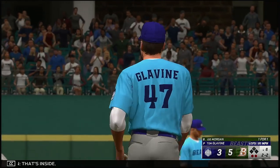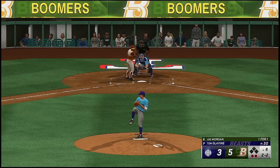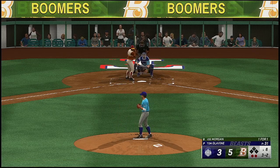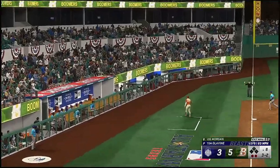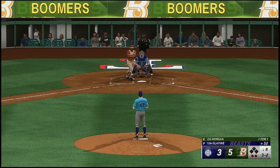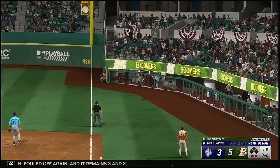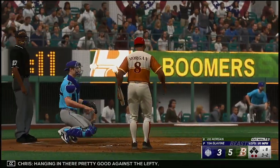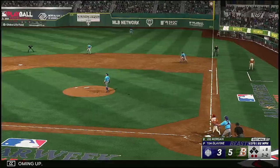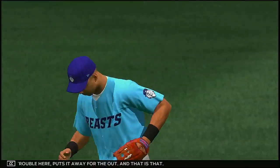That's inside. Ball two. And another ball. Fouled off again, and it remains 3-2. Hanging in there pretty good against the lefty. Eighth pitch of the at-bat coming up. Lifted in the air to right center field. Williams on the move to the alley. No trouble here. Puts it away for the out. And that is that.